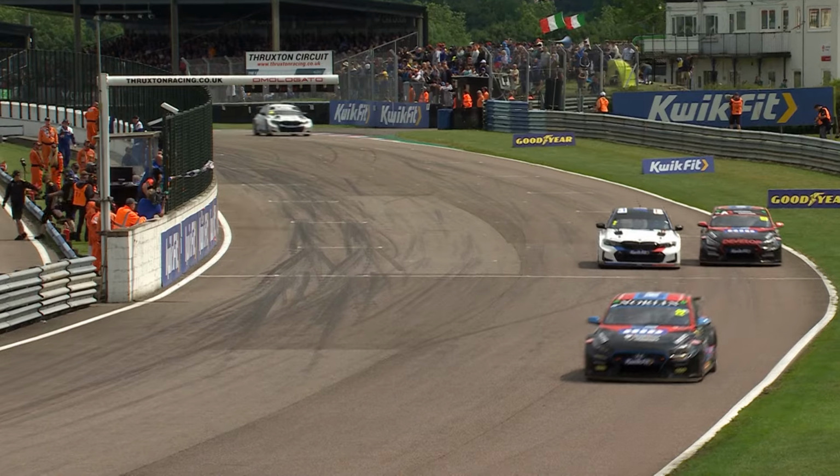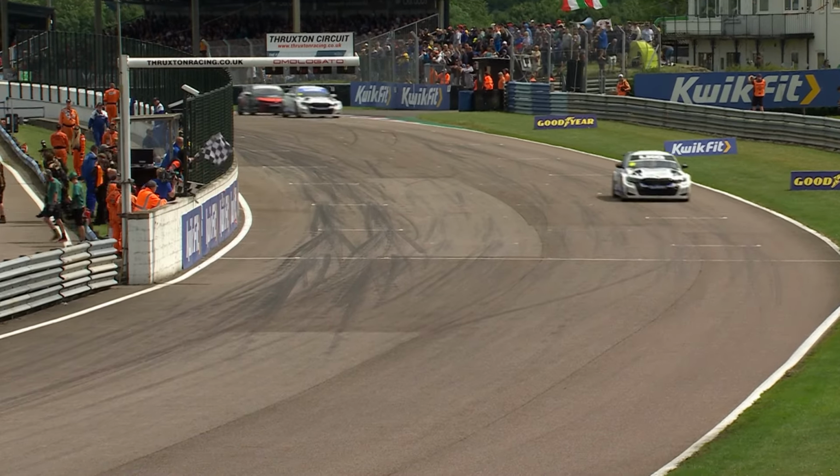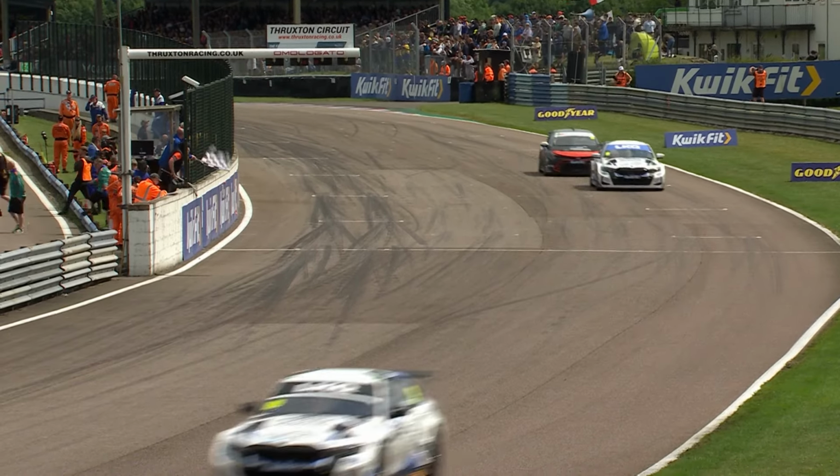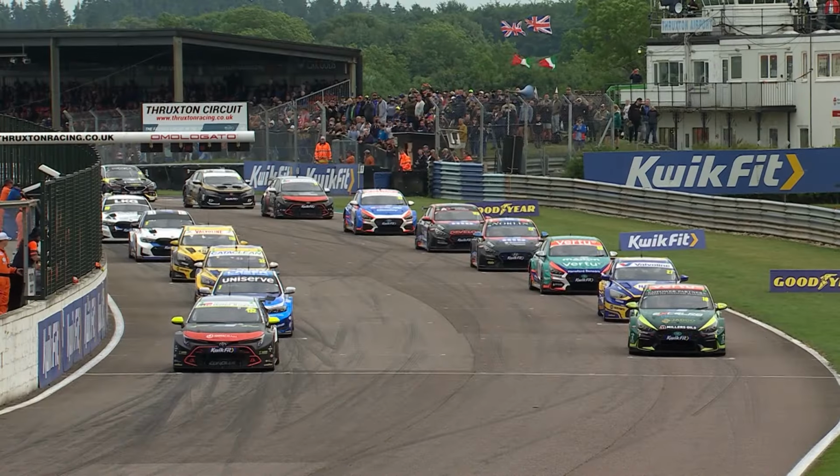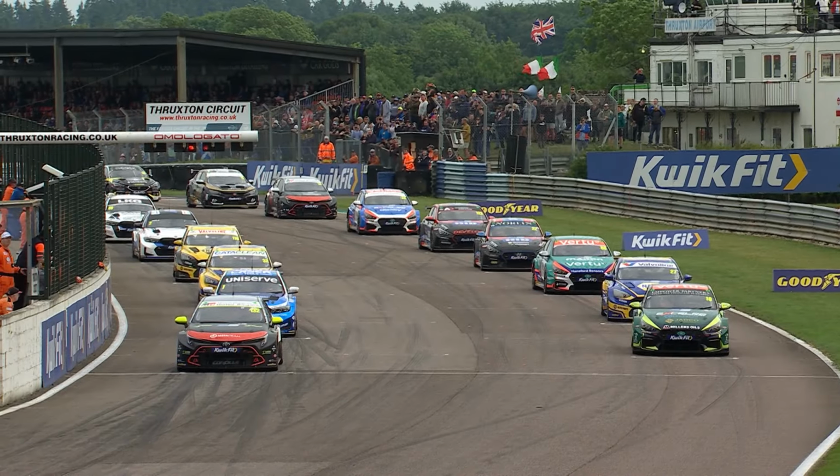And as they come across the line, they're going to benefit from Morgan's penalty as well. Smiley gets 9th, 10th de Leon, 11th is Lloyd. Charles Rainford is 12th, and Morgan 13th. James Dorlin on pole position as the lights go red for the last race of the day.